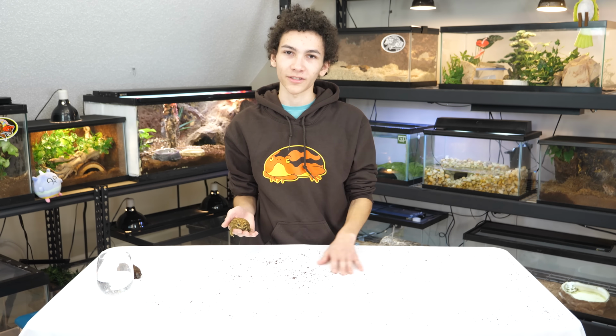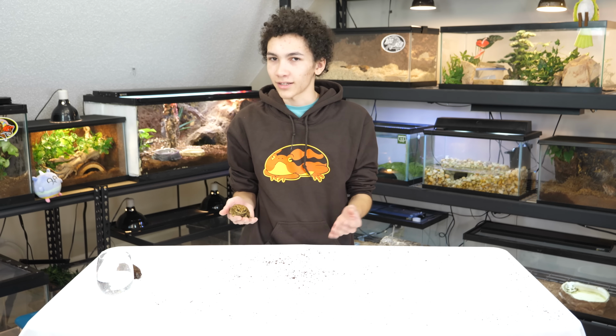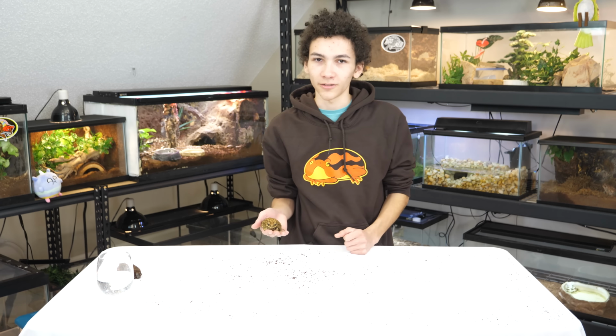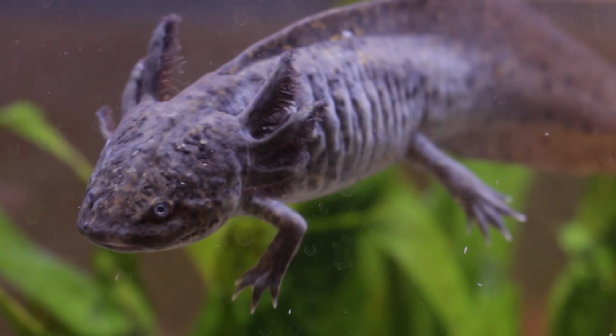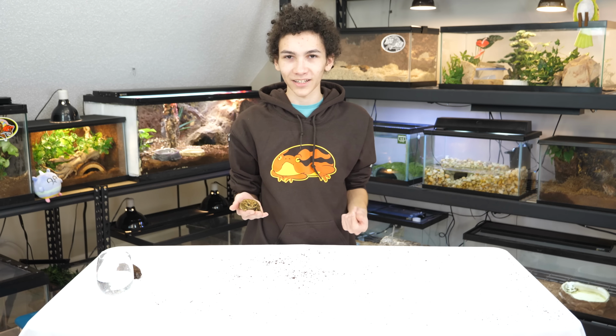Well, those are my 4 toads, or 4 amphibians. 2 toads, 1 frog, and 1 aquatic salamander, I guess, or just axolotl. The Woobs, the Sue, the Betty, and the Potato. Hopefully you enjoyed seeing them all.